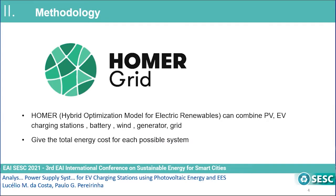The methodology presented in my work is the software HOMER Grid, which means Hybrid Optimization Model for Electric Renewables. The software is a very robust optimization model developed by the National Renewable Energy Laboratory that can be used to simulate different power system configurations or mixes of components, optimize design options for cost efficiency, or perform sensitivity analysis based on inputs of loads, components, and resources. This software can combine PV systems, different types of loads like EV charging stations, batteries, grid, and so on, as we will see next.